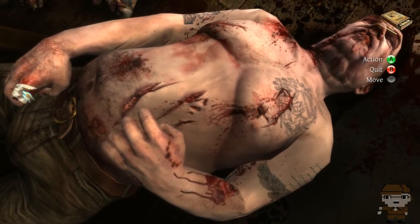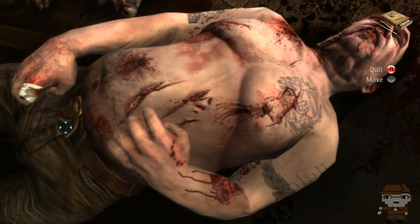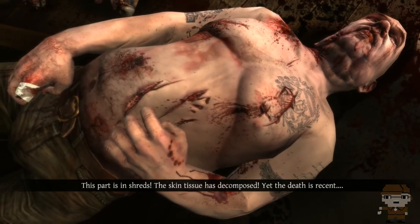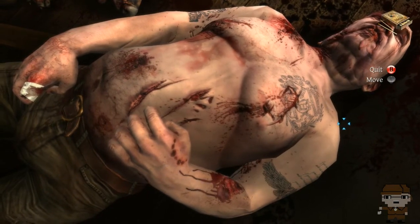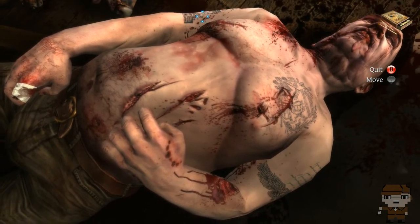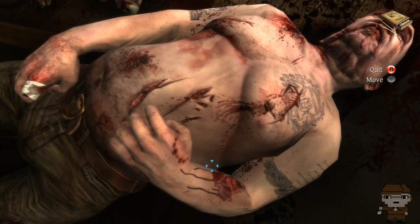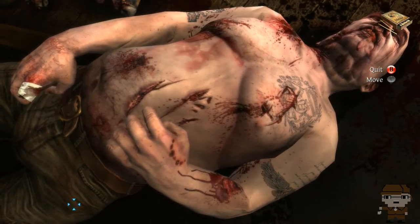So, is he holding on to something? Is that his finger? This bandage is a day or two old, no more. That's the missing finger, right? The skin tissue has decomposed. Yet the death is recent. These tattoos are interesting, but I guess they serve almost no purpose. Alright, the body's good. The bite marks on the hand, the arm. The belly scratches, yes. Belly button, belt, pockets, nope.